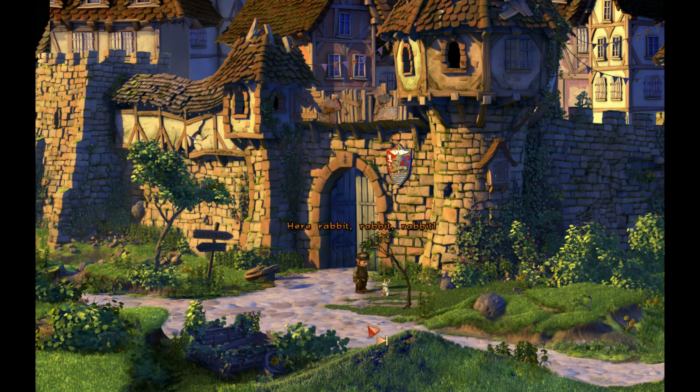Here, rabbit. Aww. Not a chance. It won't let itself be caught that easily. And besides, I wouldn't know what to do with the rabbit anyway. I mean, well, you could just love it a bit. Yes. Here, rabbit. Not a chance. I mean... Okay.